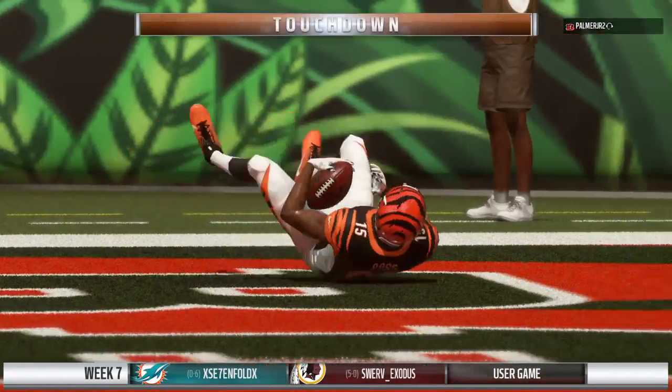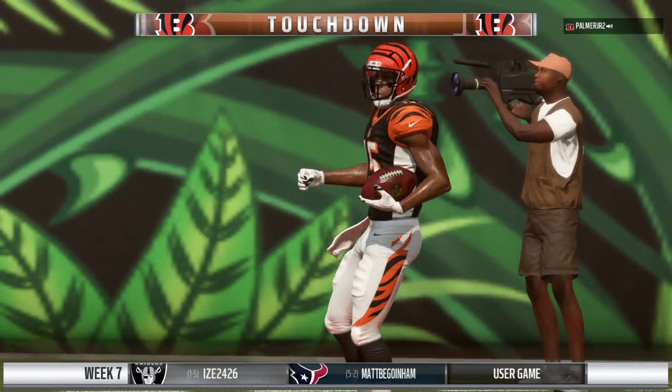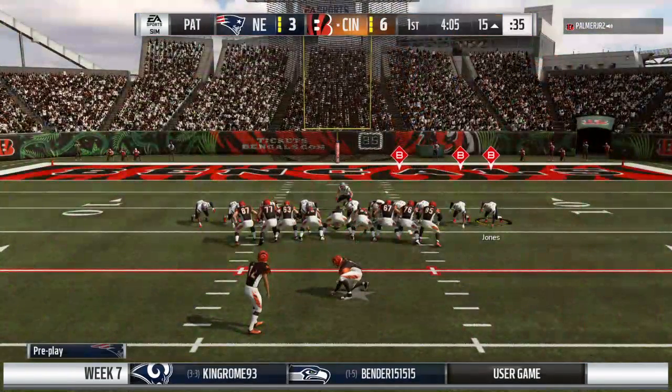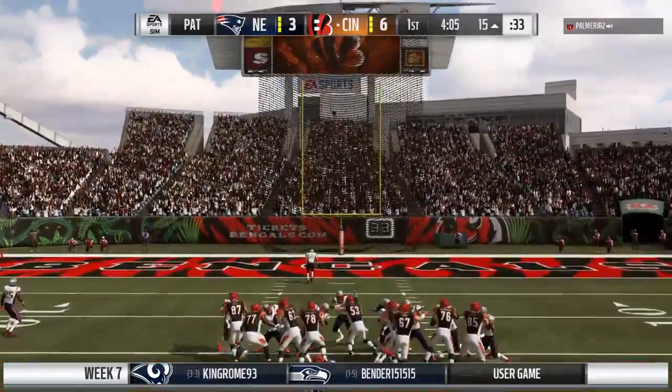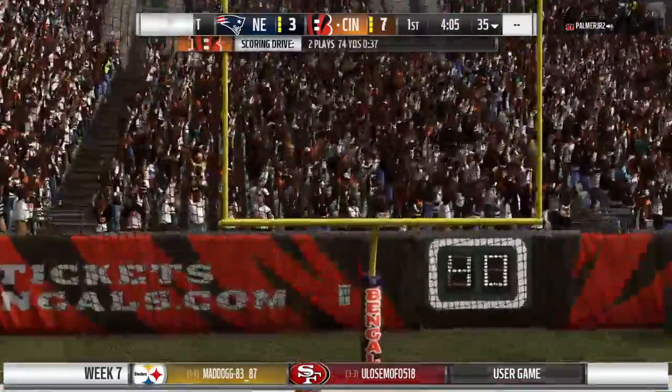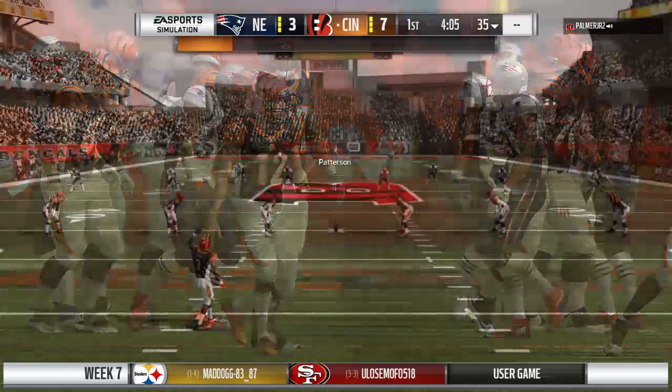And all the way in for a Cincinnati score. A big play there. 82 yards. And the Bengals are going to take a first-quarter lead. Extra point splits the uprights. And that makes it a 7-3 lead.